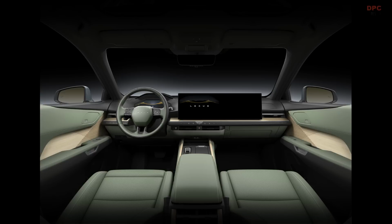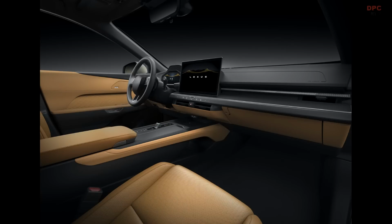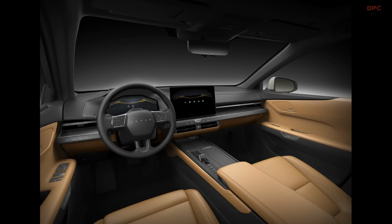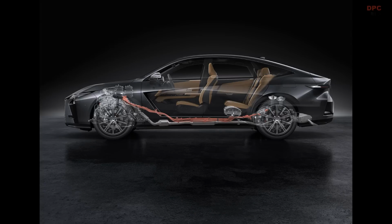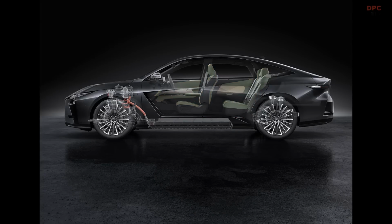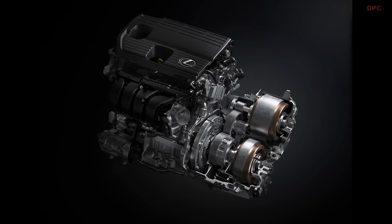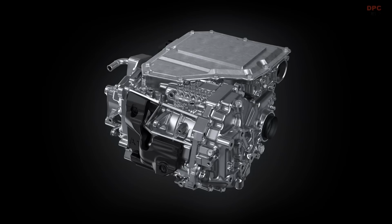The ES now includes all-wheel steering for the first time, giving it more agility in the city and stability at higher speeds. A new multi-link rear suspension also enhances ride comfort. Built on the latest version of Toyota's TNGA GAK platform, the body structure is stiffer than before. Buyers can choose wheels ranging from 18 to 21 inches, though larger wheels will affect electric range. Lexus based its official range numbers on 19-inch wheels.